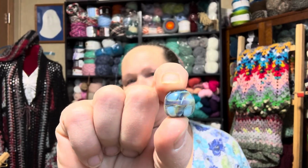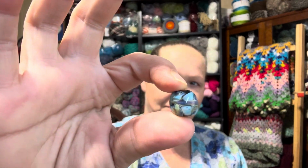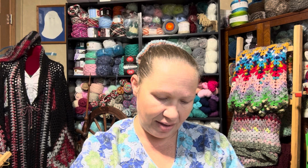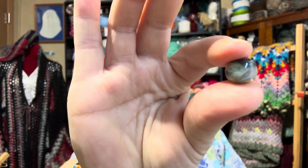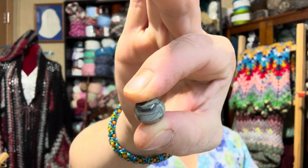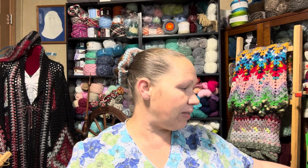So let's start there. Here is this week's favorites, let's put it that way. So this is one of my favorites this week. And this is another favorite of mine. Let me get it to my favorite side for you. Here we are. So that is just a couple of my favorite beads from this week.